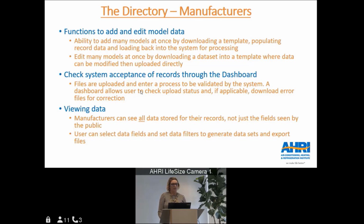From the manufacturer standpoint, we wanted to give them tools to manage their data and get the information in so that we can transfer it to the regulatory agencies. They're able to do that by loading through a multiple upload function, and they're also able to download all of the units in their directory and do any edits necessary and then proceed to upload.